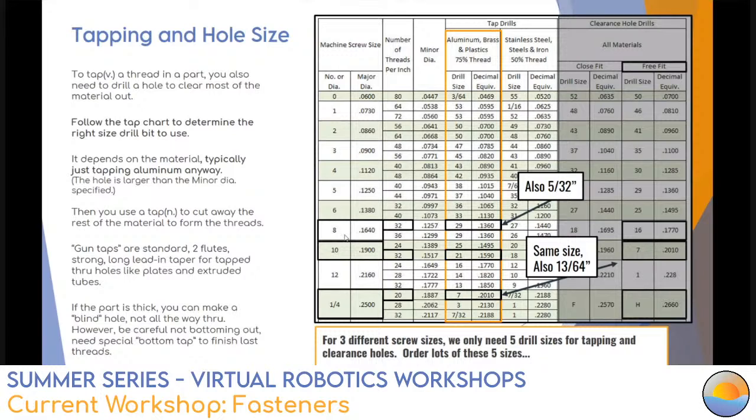For three different screw sizes, an 8-32, a 10-32, and a 1/4-20, we only need to have actually five drill sizes, because this number 7 that we use for tapping a 1/4-20 is the same number 7 you're going to have around to create that 10-32 clearance hole. So it's another good reason to standardize these hole sizes. And if you have a large fractional drill bit set, you can use the 13/64. It's really close. This number 29, a 9/64, is very close to a 5/32. So for three screw sizes, we only need five drill sizes for tapping and clearance holes. Order all five of these. Order lots of them. You're going to go through a lot of them.